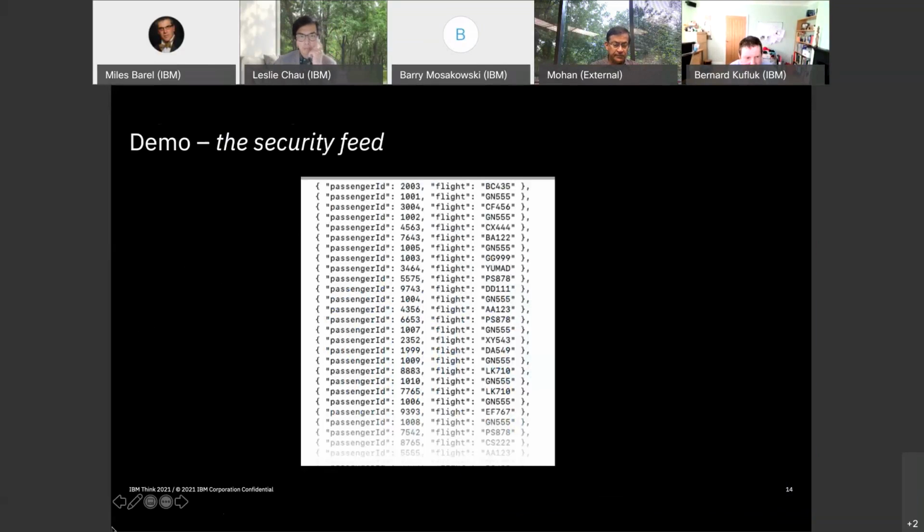So in order to do that, we're going to make use of an existing feed of data. I've just got an example of it here. So this is an existing feed of data from the security gates. It tells us which passengers have passed through and their flight number.